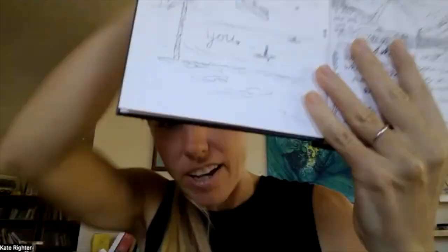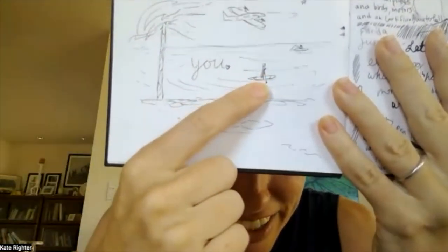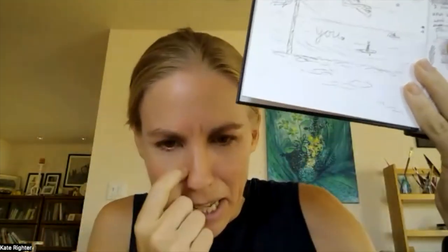On Avea's point, when I went to Florida, I did a little tiny drawing of me, really just a little scribble drawing of me out stand-up paddleboarding. I think making things very tiny or abstract can help too if you're feeling a little intimidated with drawing.